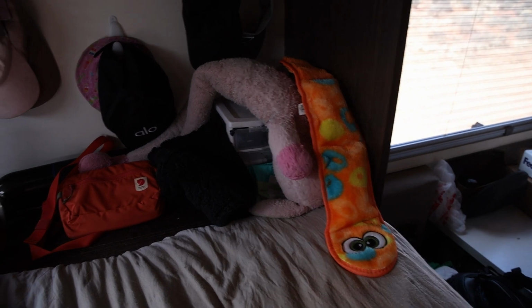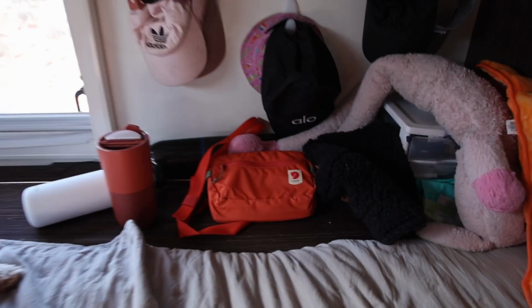So this is my side of the bed, and it's actually not that bad for once. I have a couple water bottles, so I definitely don't need both.